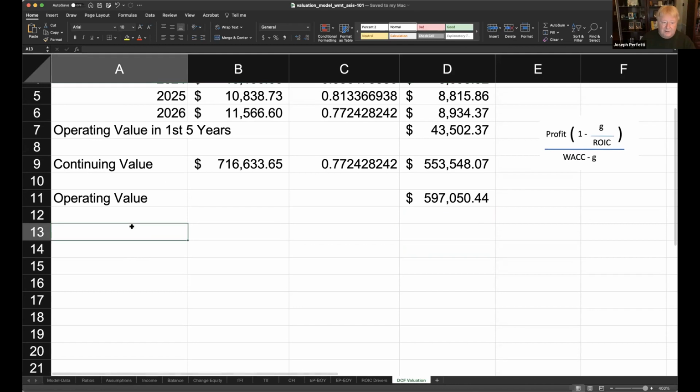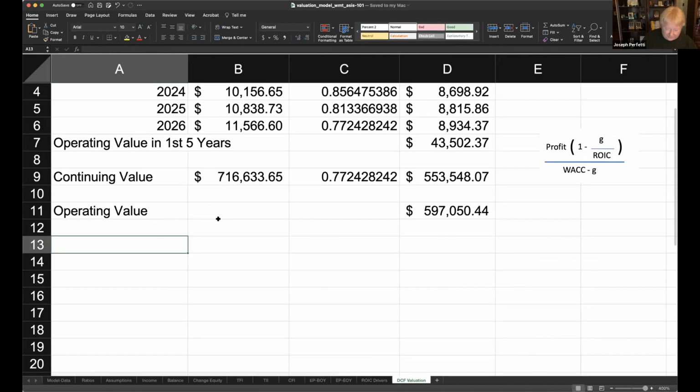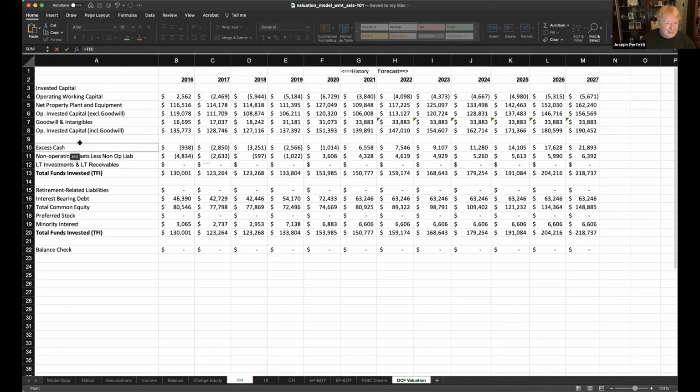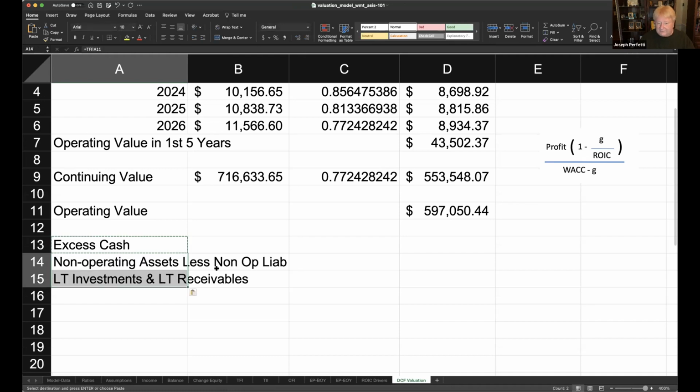Continuing on, non-operating value. Well, this is where TFI helps us because in the TFI tab over here, we actually have listed the non-operating capital, right, when we did TFI because we rearranged the balance sheet to be operating and non-operating. So here's all the non-operating assets and liabilities. So over here, in my DCF, what I'm going to do in row 13 is equal from my TFI excess cash, non-operating assets, and long-term investments. Just copy those 3 down in rows 13, 14, and 15.